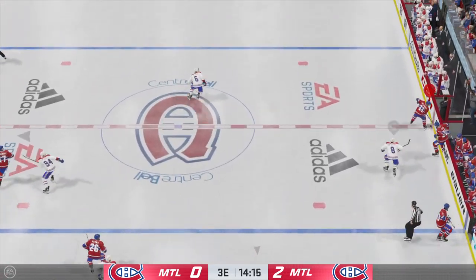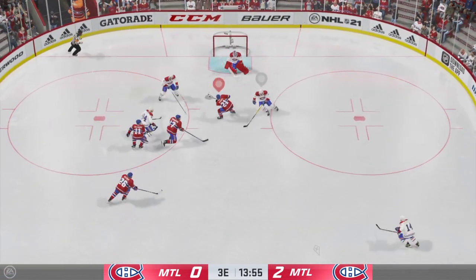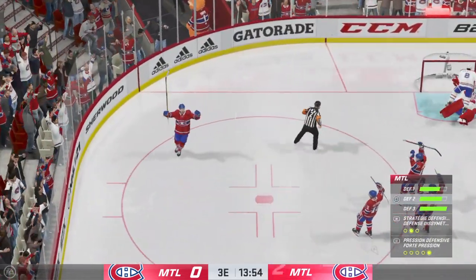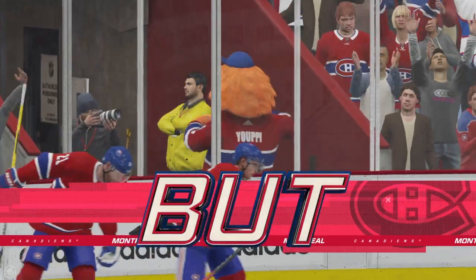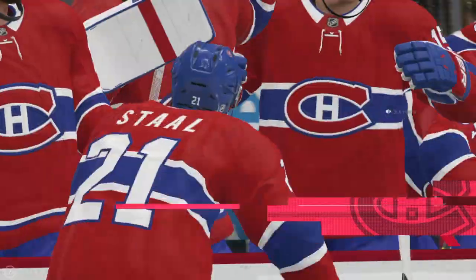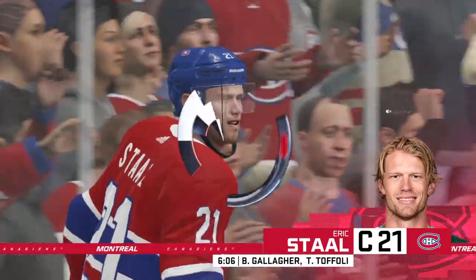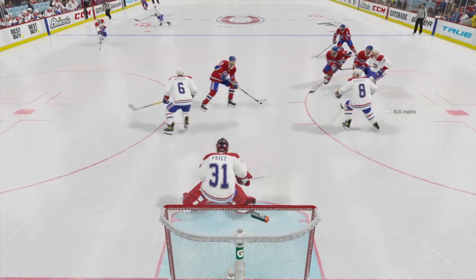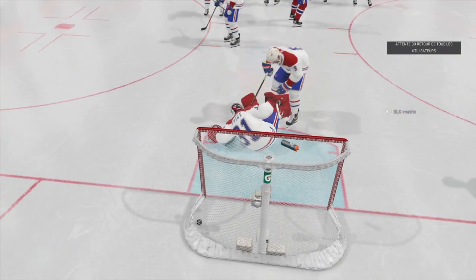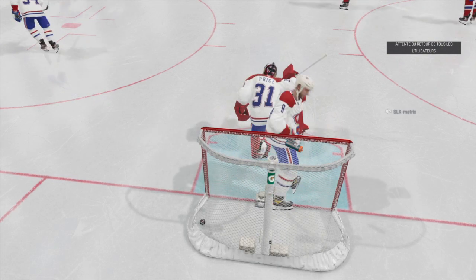They give themselves an opportunity, as giving up another one would be almost the death blow. From point-blank range, scores! Three straight goals here. They have really laid the boots to those guys in the last little bit. You've got to get rid of that puck in a hurry from that spot on the ice. You're in the high slot, you're open, but you know everybody's converging on you.